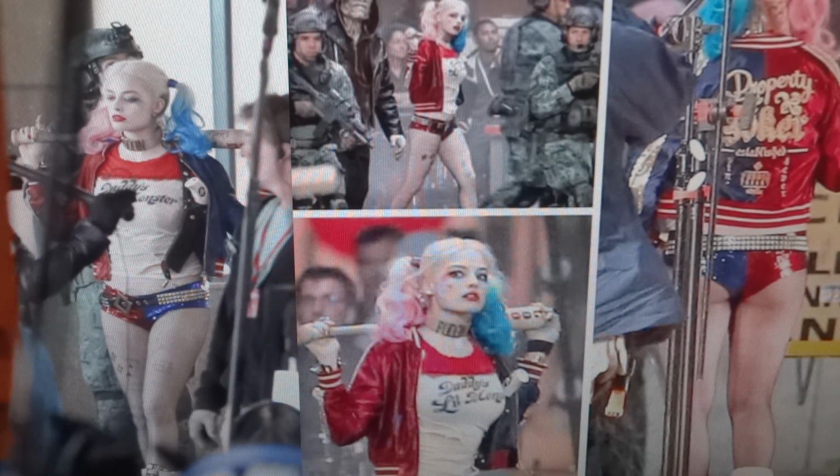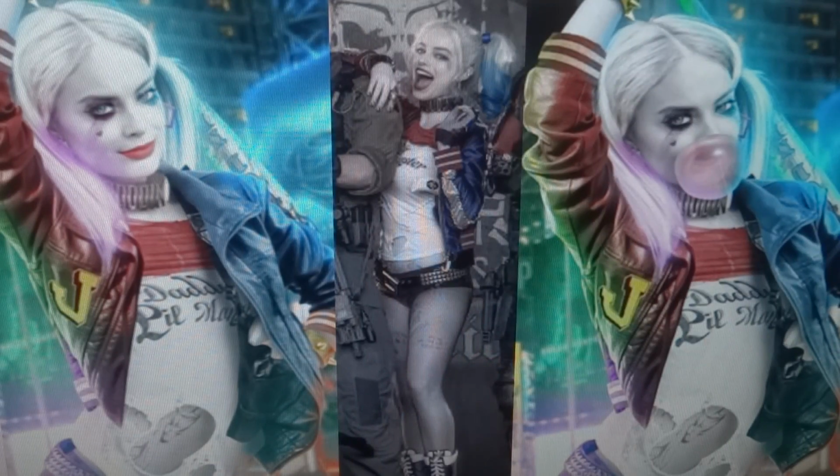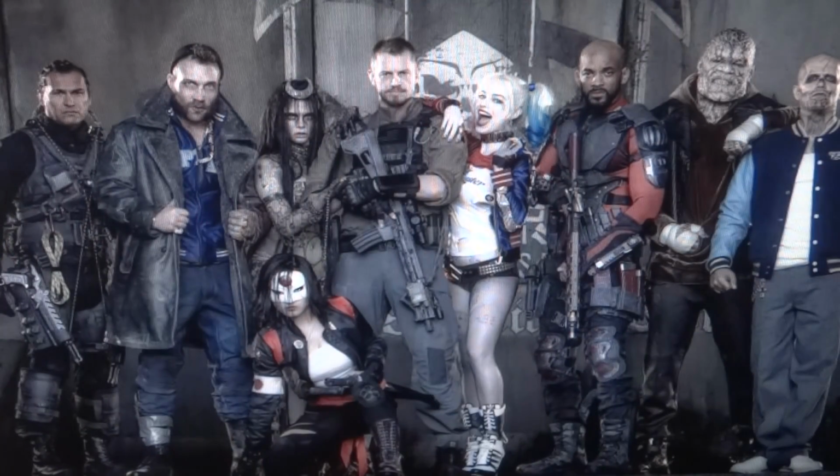She also is holding a bat, which is making a lot of people very happy. Harley Quinn uses a bat or a massive mallet as her weapon of choice, so it is great to see the movie sticking true to that. Overall, I'm really loving the character designs of all these characters.